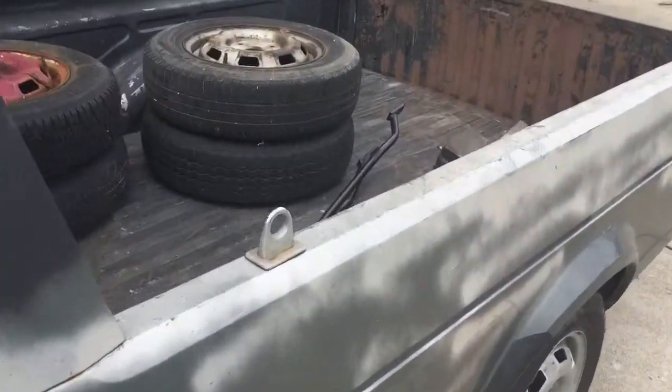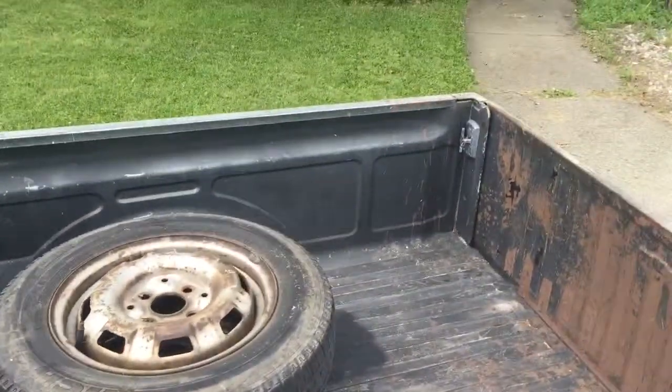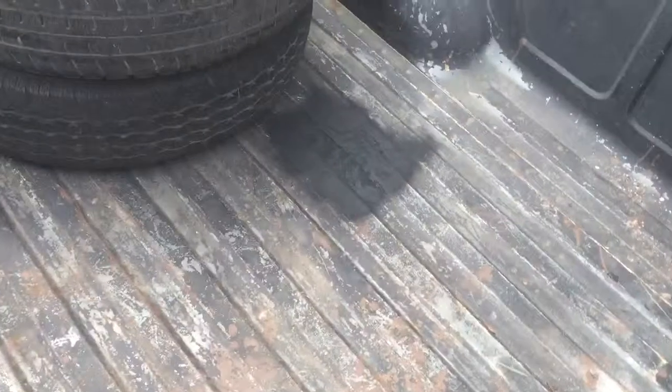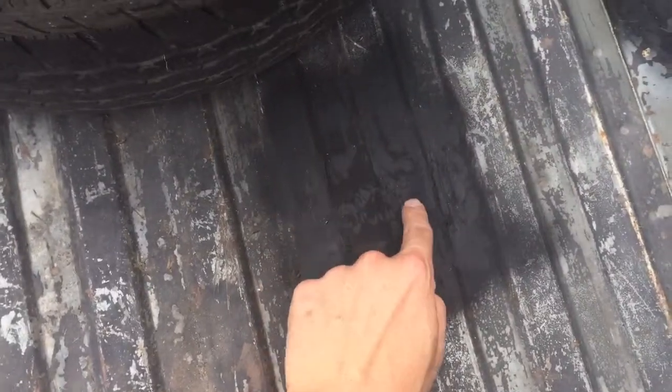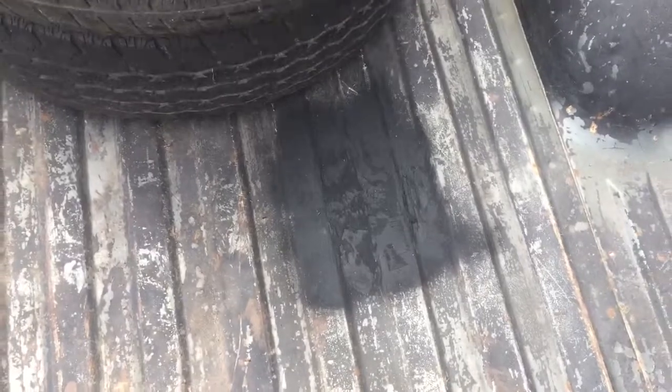The bed's in great shape. No rust. The only rust that we had on the bed was this spot right here. It wasn't actually the full size of what you see there. It was a little bit smaller. It was probably just about like that right in here. We just went ahead and filled all the way around there, so it wasn't a big huge hole you could stick your fist in or anything.